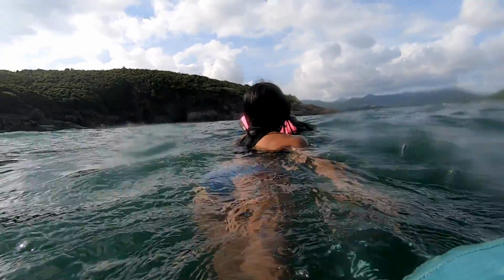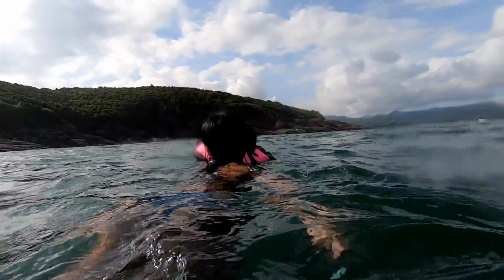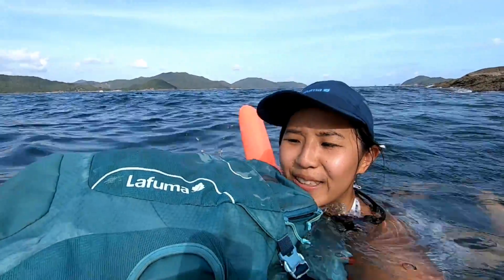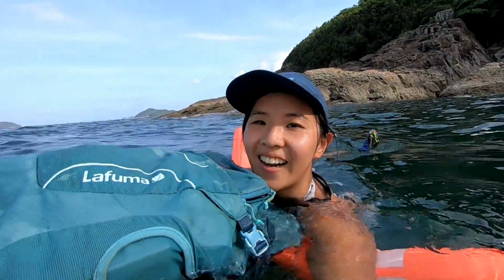In the end, however, I decided to go down to the ocean as well because it was impossible to cross. Hello from the ocean. So my bag is actually floating pretty well, which is nice, and I bought a floaty. Here it is.